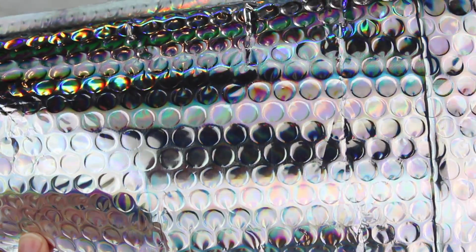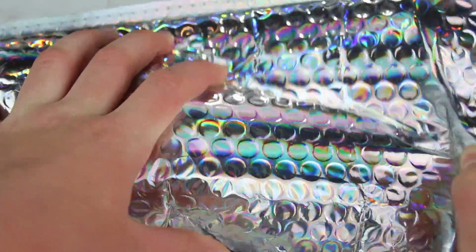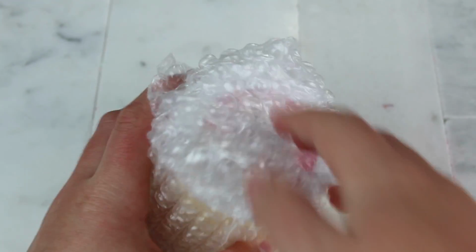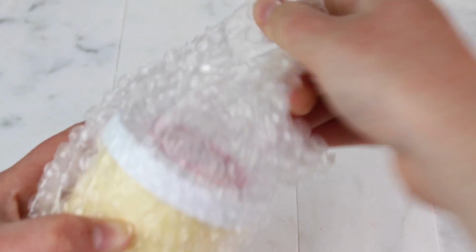So Glitter.Slimes packages her slimes in a hollow bubble mailer, which is so cute. So I got it open. And this is the extra baggie. This is the slime. So she bubble wraps her slimes in these little bubble pouches. So this seems very, very secure.